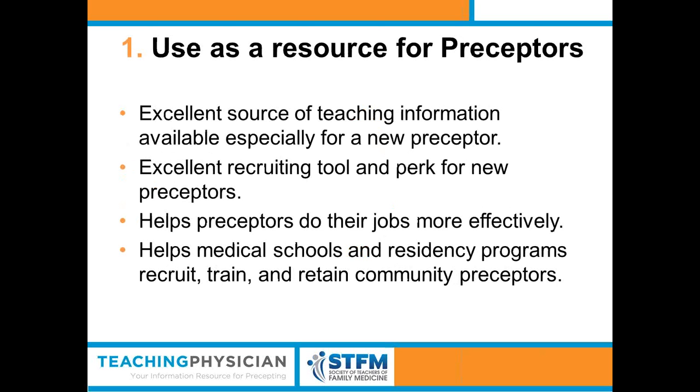Use as a resource for preceptors. As I mentioned earlier, we know that there are other tools and learning opportunities for preceptors. You may already be offering lectures at your medical center or at your university, but sometimes your preceptors are miles away from your medical center. It's not easy for them to take an afternoon and come in for a day of professional development. And so this makes it really simple, really easy for them.